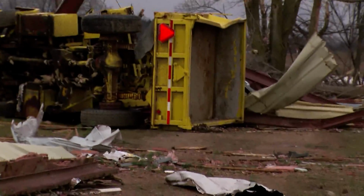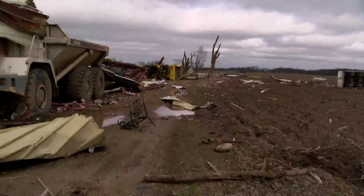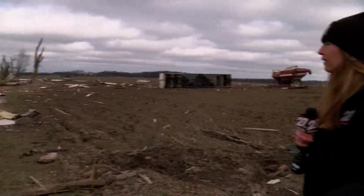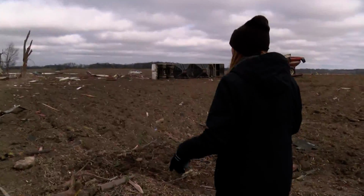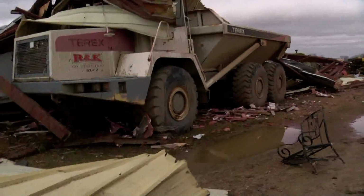Yeah, look at this. That one over there is flipped over. This one here. I mean, just devastating, really. But like we talked about, if you're just joining, the family's okay. They went to the basement with their dog, and they're now staying with other family members as they're kind of figuring out what they're going to do next.